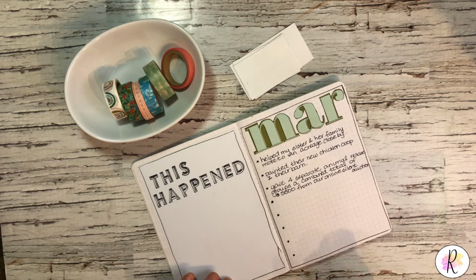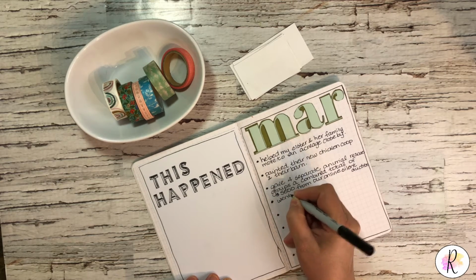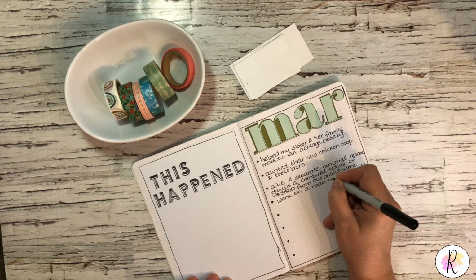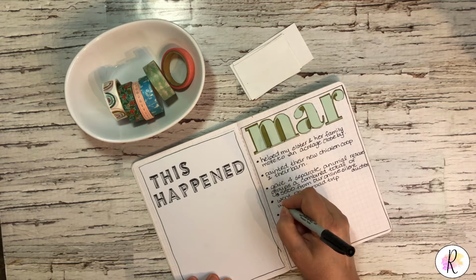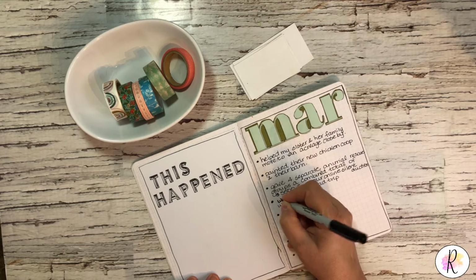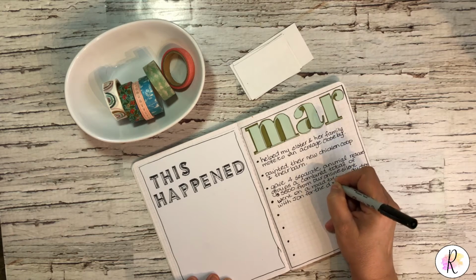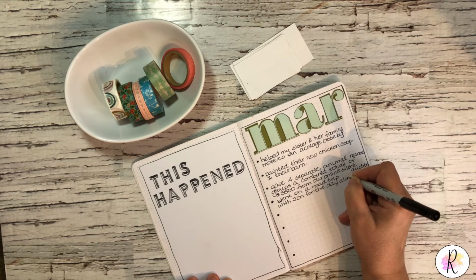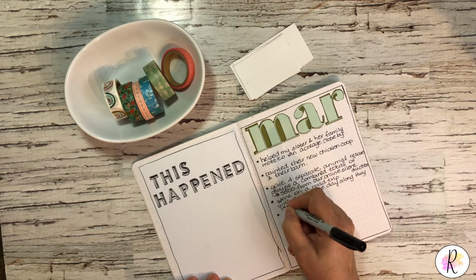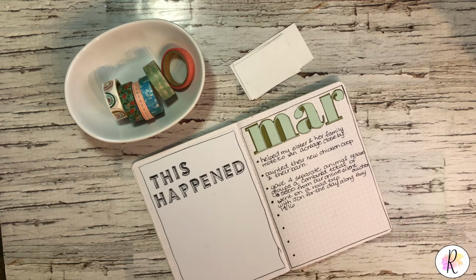Our next one is I went on a road trip with my husband for the day along Highway 14 and 16. And that's what a lot of my pictures are of that day.